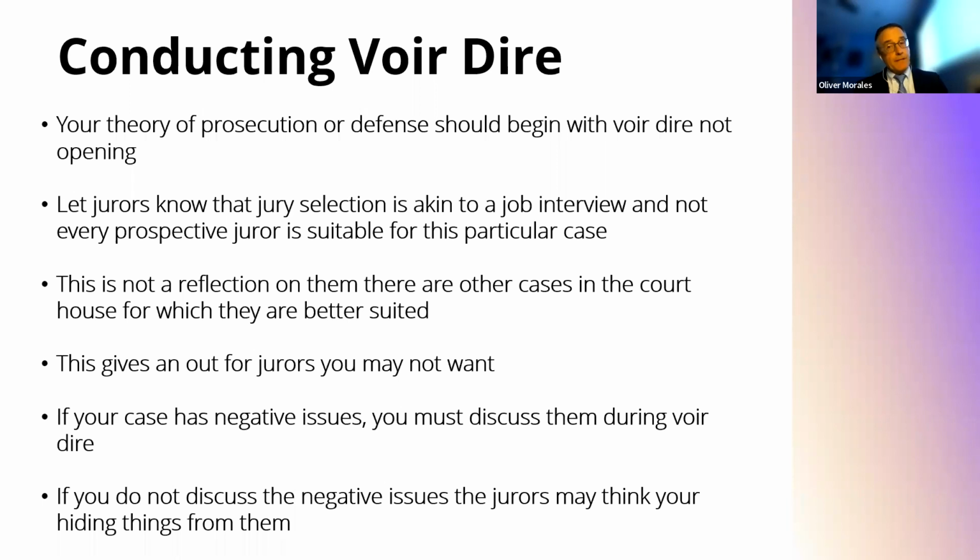If there's negative issues in your case, you have to discuss them in voir dire. You cannot hide it. If you don't discuss them in voir dire and they show up during trial, they're going to look at you and say, what were you hiding from me? You're just another sleazy lawyer. Whatever bad issues you have, it's better to get them out front.